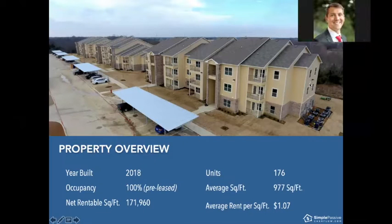Yeah, sure. So the property is in Greenville, Texas. It's right on I-30 and 380, which are major highways. The median income in Greenville is $69,000 a year, which is pretty high for Dallas Fort Worth. I mention that because some of the folks were wondering where Greenville, Texas was, so I figured I'd give a little background.